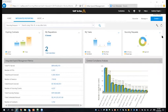So SAP Ariba, folks, is a SaaS-based solution, software as a service. So there's nothing to install here. I'm accessing the solution from my home office here with an internet browser. And we'll start with dashboards and these landing pages that I'm looking at, a specific dashboard right now.